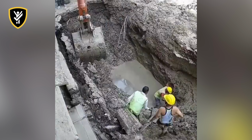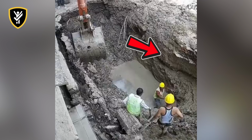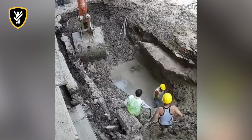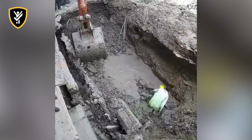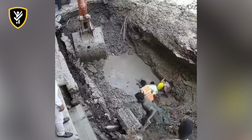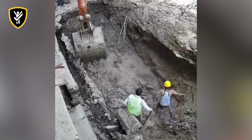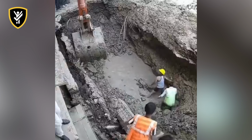During pipeline construction, a laborer climbs into an unlined trench, unaware that the soil around him may already be close to failure. Unshored trenches are among the most unpredictable hazards in construction. As depth increases, soil pressure builds rapidly, and without proper reinforcement, the walls can collapse with little or no warning. That's why any deep excavation must be properly protected using trench boxes, shoring systems, or approved benching methods. Conditions also need constant monitoring because soil can shift long before any visible signs appear.